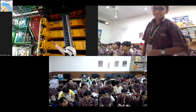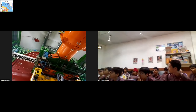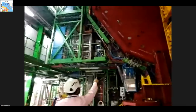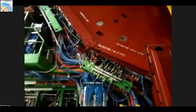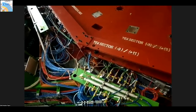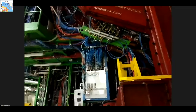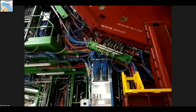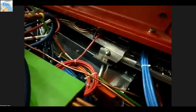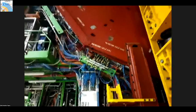Okay, you can see up there is a small passage to access one of the racks here. Normally, at this rack of the HF, we can see the far side of the experiment as well. You can see the YE4 sector. So this is yoke endcap 4. Now you can see sector minus 9 or plus 11. Minus 9 is the other side, plus 11 is on this side. So you see the sectorization is being done. One sector is 60 degrees, you have 12 sectors, 12 into 60. You can see the YE4 sector; right now you are seeing the iron part, but on the other side you have the detector part. So detectors are inside, on the other side of the iron yoke. Every sector is 30 degrees, sorry, not 60 degrees, but 30 degrees.